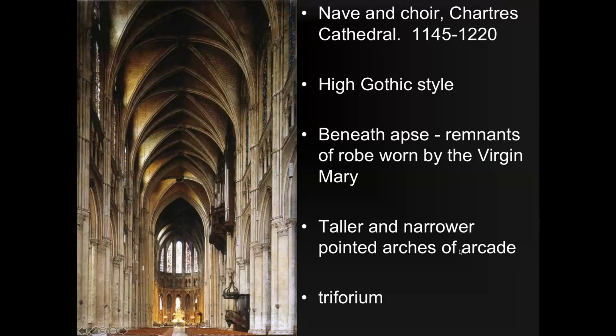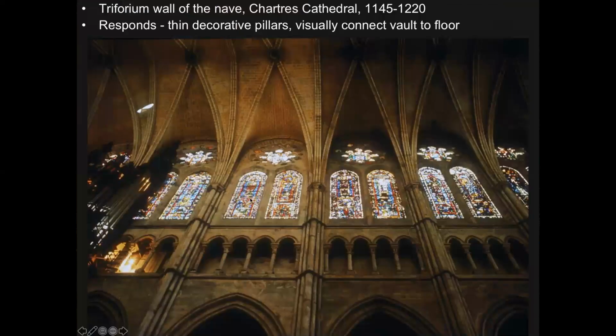And we see taller and narrower pointed arches of the arcade. So we're going up, and a development of a triforium, which are these three window spaces in between the floor and the top of the building. This one is still a triforium, even though there's only two windows, or there's four elements here, but still the same idea. Responds are thin decorative pillars that visually connect the vault to the floor. The structure of this actually goes to the outside of the building, but with these piers, we have responds that visually connect it to the floor, but not literally, because you don't really need these for the building.